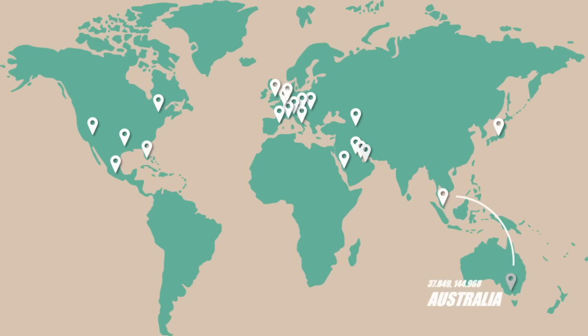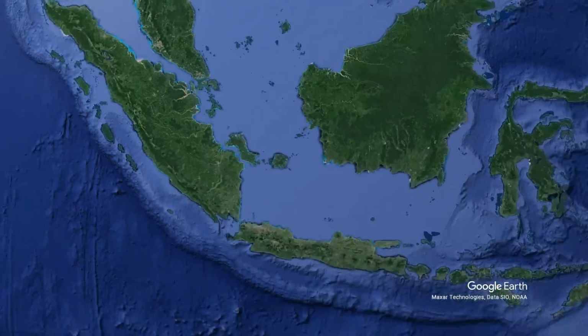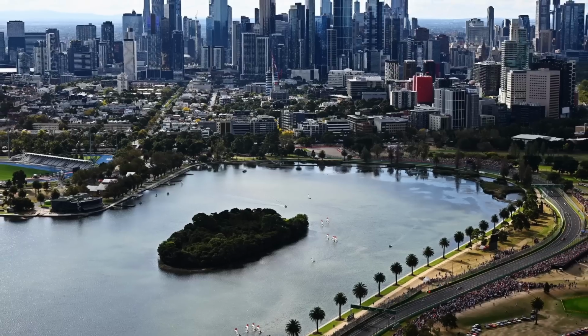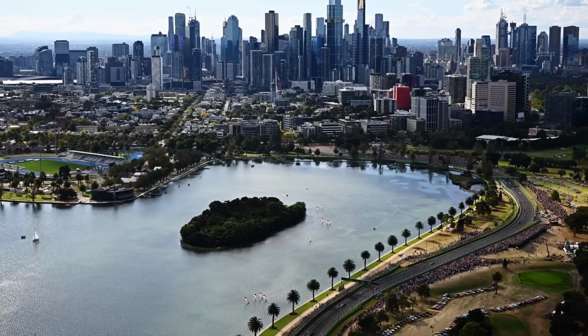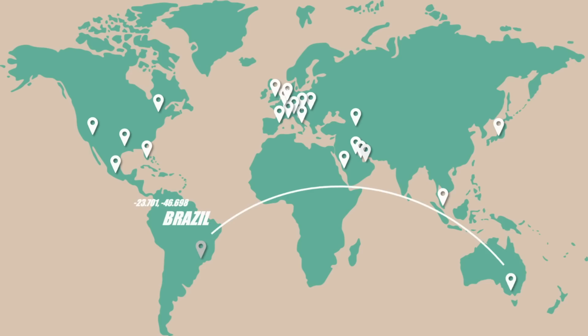We then fly down to Australia at a distance of 6,058 kilometers for the Melbourne Street Circuit. This is also a semi-permanent track like Montreal, and offers a mix of fast and technical sections. Now, this leaves us one final track, and I didn't choose this to be the final track, but I think this would make the absolute best final race of the season, and that would be Interlagos.